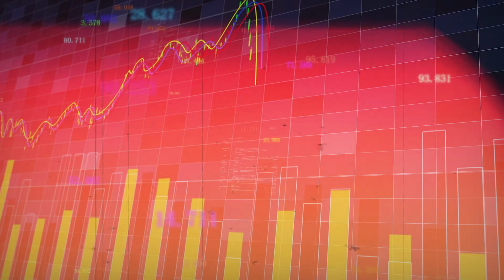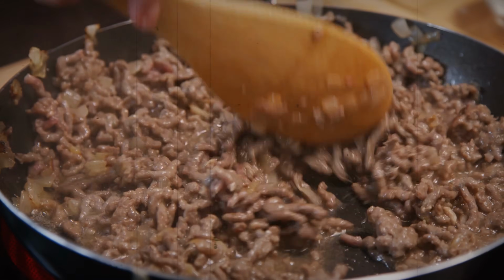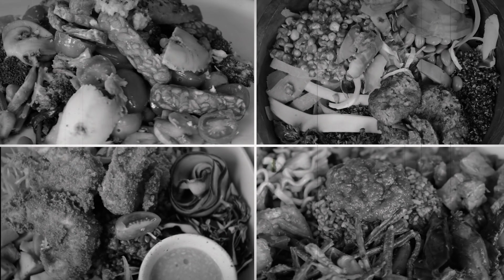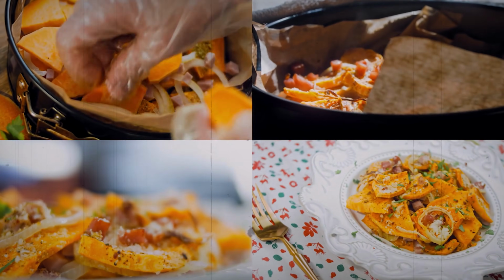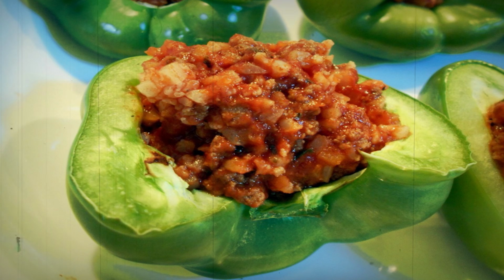In today's economy, stretching your dollar isn't just smart, it's necessary. Ground beef, that humble package in your freezer, can be transformed into 25 different meals for under $5 each. These aren't just recipes, they're survival strategies that have kept American families going through tough times for generations. Stay with me to discover how this overlooked protein could be the answer to your budget struggles.